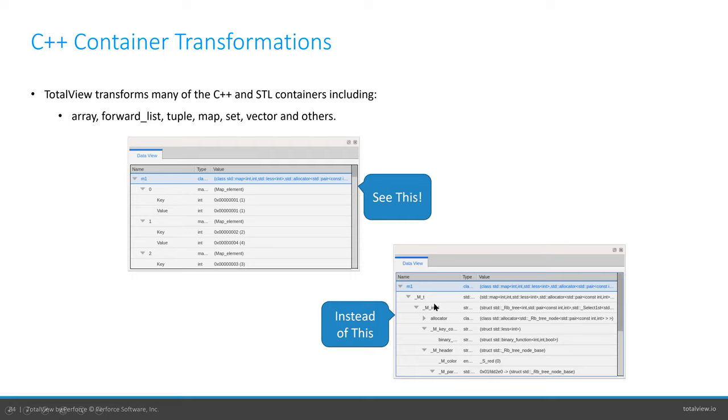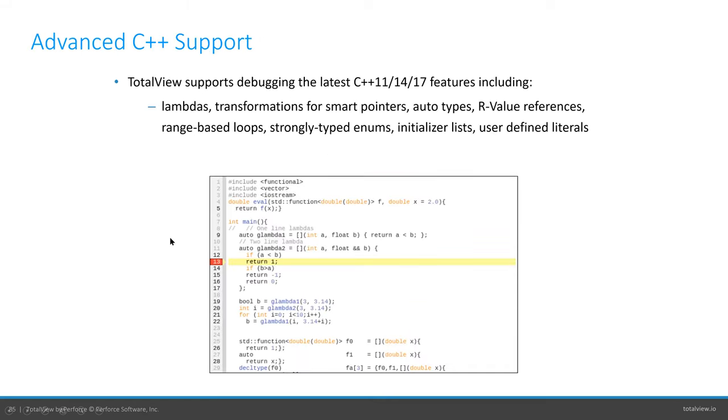TotalView understands the STL containers and it automatically does the transformation for you. So you don't need to do anything in order to see the values. We also have advanced support for C++ 11, 14 and 17 features, including things like lambdas, smart pointers, auto types, et cetera. So if you're working with the latest C++ features, then TotalView will display those correctly for you.